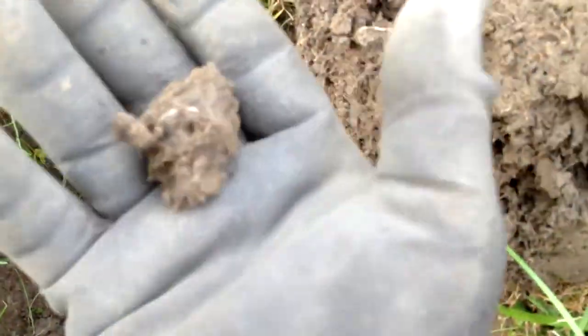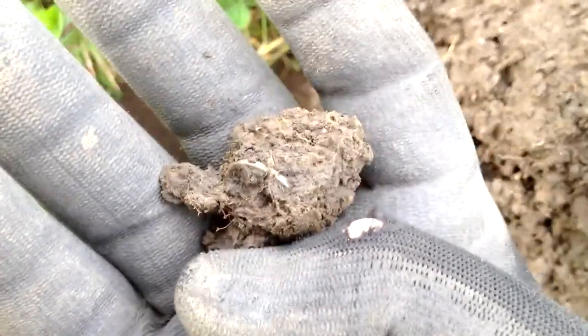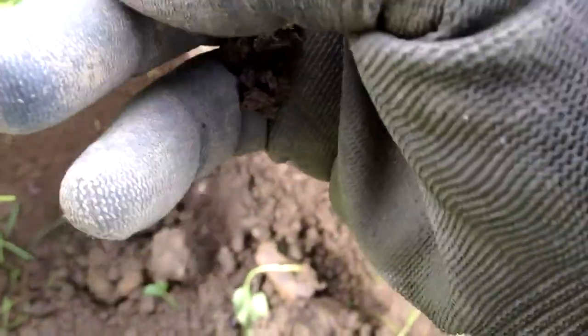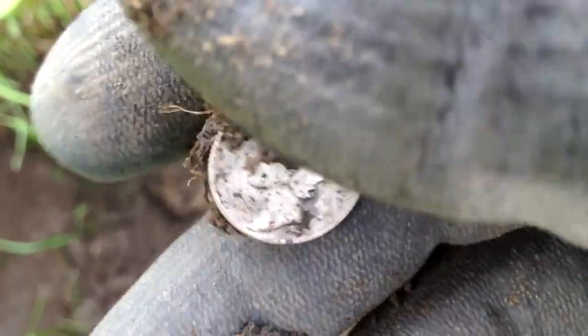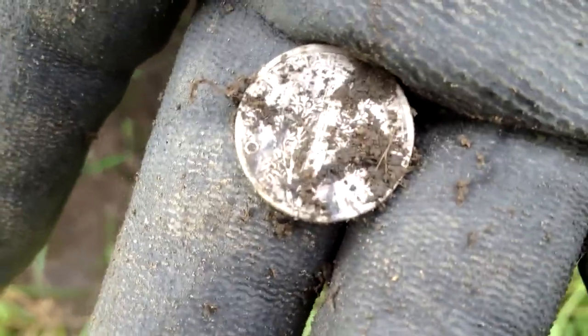Hey guys, so I was down there, and in the corner of that hole I just pulled up this clump here, and I see the rim of silver. Silver dime. We'll see what it is. It's a Merc, and oops, 1920 something, 21 maybe. I think it'll be pretty cool because I don't know that I have any 21s in my book, so pretty sweet find right there. And doesn't look like it has a mint mark.